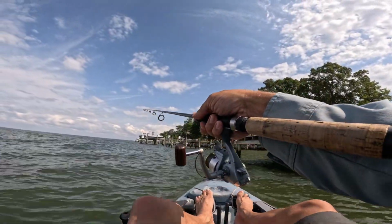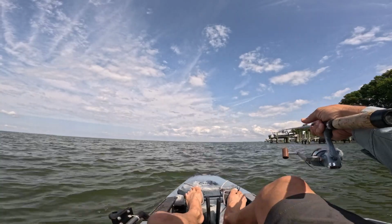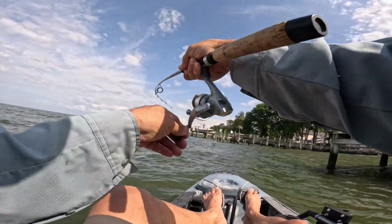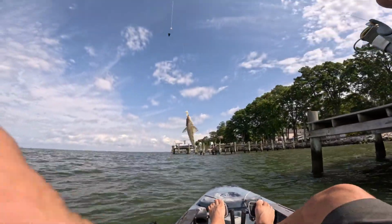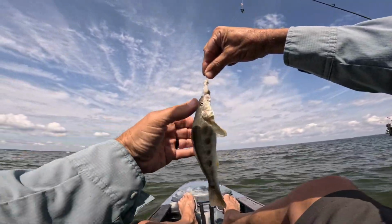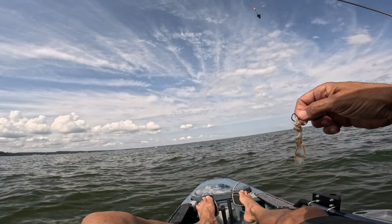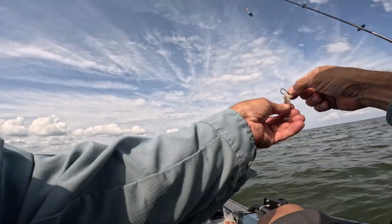Oh, right in there. There's one. Well, you know, nothing to write home about, but it's a start. Pretty looking fish. It's a start.